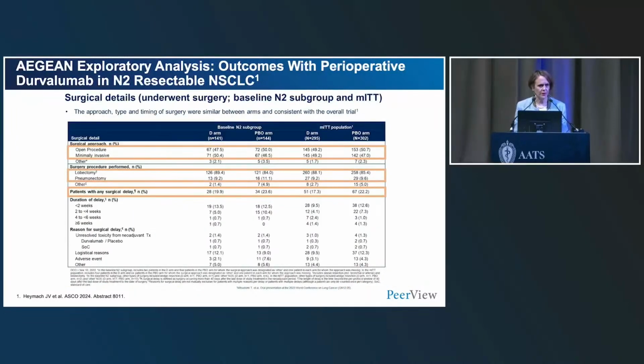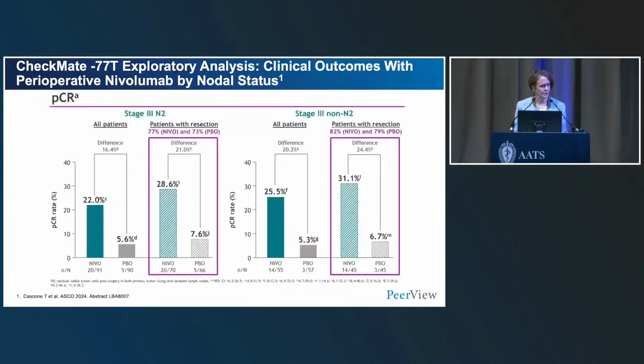This is the surgical data, which I did not show you. It's super small, but I hope you can see that we really didn't see any difference in the type of surgery performed, complications related to surgery, extent of resection, and completeness of resection. They appear to be quite similar between the N2 and broader population.